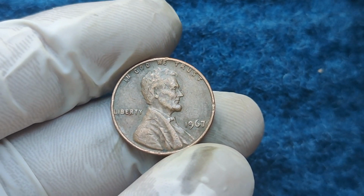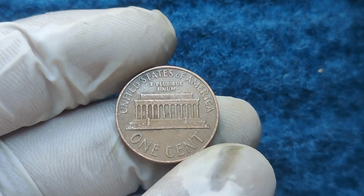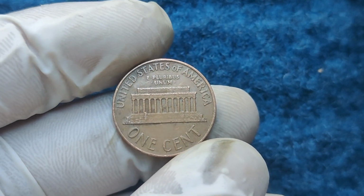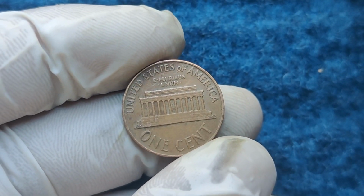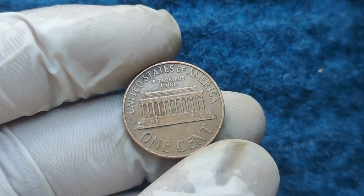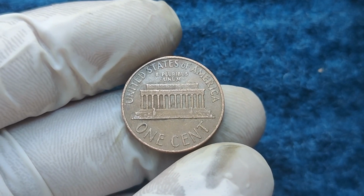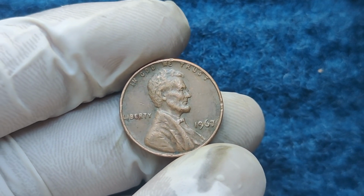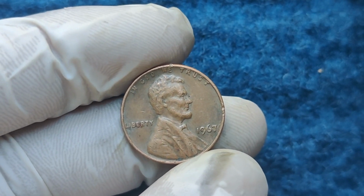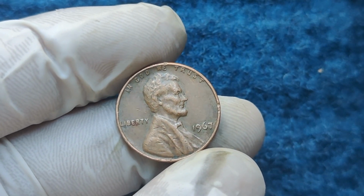But here's the kicker: I once found a 1967 no-mint mark penny in my change jar. Now, I wasn't holding my breath, but it was one of those wow, look at this moments. It looked pretty clean, had that nice copper shine, and for a second, I thought maybe I struck gold. Or at least copper. Long story short, it wasn't worth millions, but it was still pretty cool to find something that could have been a rare gem. The point is, it's always worth checking your change.